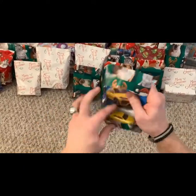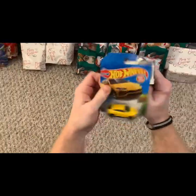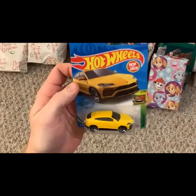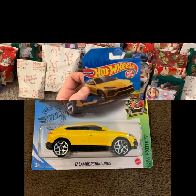Turn this one. We have a 2017 Lamborghini. What is that? Urus? Urus. I don't know.